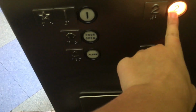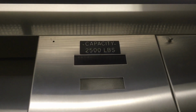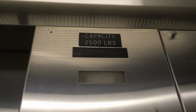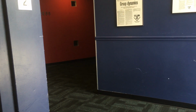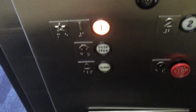We've got the two. Indicator's burned out. Here are two indicators completely burned out. We'll go back down to one. Bell also does not work on this floor.